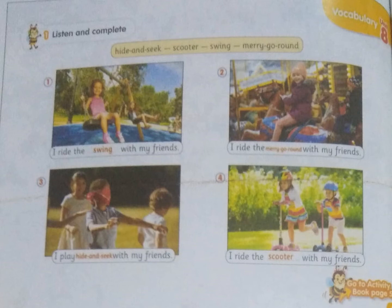Now, let's listen. Picture 1. Girl said, I ride the swing with my friends. Picture 2. Girl said, I ride the merry-go-round with my friends. Picture 3. Boy, I play hide and seek with my friends. Picture 4. Boy, I ride the scooter with my friends.